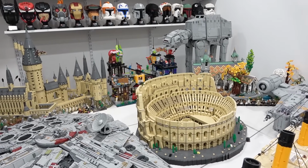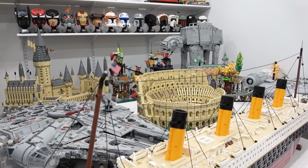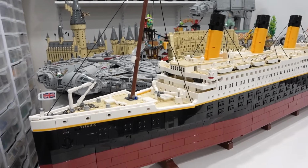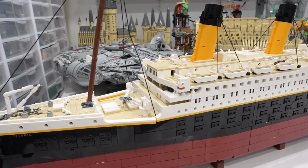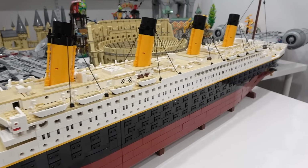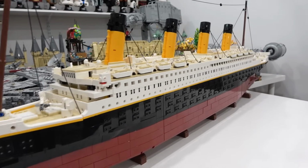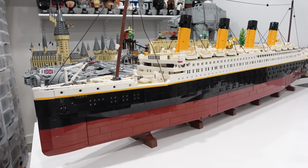Bringing out the 4th table for this countdown, we have the 3rd largest Lego set in the world, which is the Titanic. This one here has a whopping 9,090 pieces and was released in 2021 with a suggested retail price of $680. This thing here is an absolute masterpiece, and it is the longest Lego set in the world.